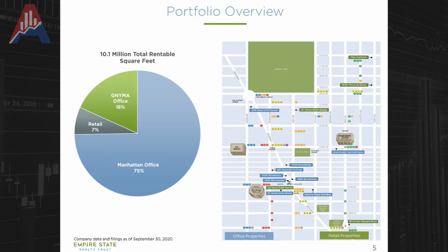This company is worth about 1.6 billion in market cap right now, but they own a pretty specific portfolio, and well, it's mainly focused around the Empire State Building, and yeah, it's focused in New York City and mainly in Manhattan and in the greater New York metropolitan area. So here you can get a quick overview of what they own. It's mainly office space. And a little bit of retail.